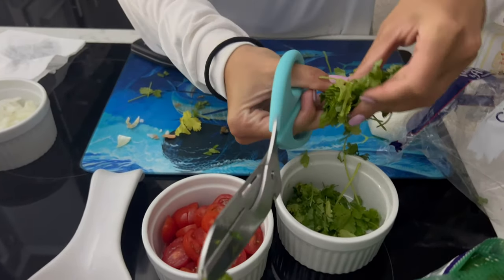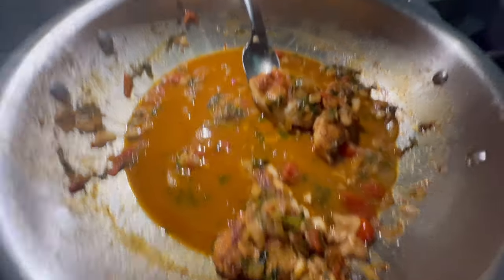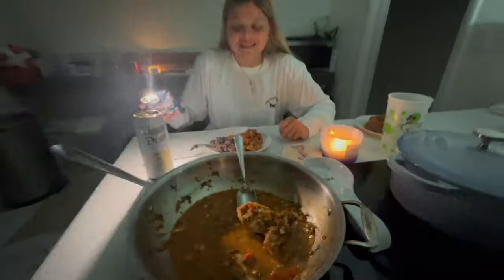That's it. But here's the finished product of how it's looking using our flashlight. We got some rice and beans, and then the fish. Here's Kevin's plate. Yeah. Our little candle. Our little romantic dinner. But that's what we got for you guys today.